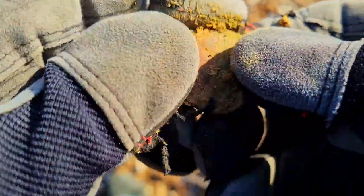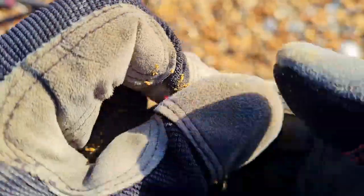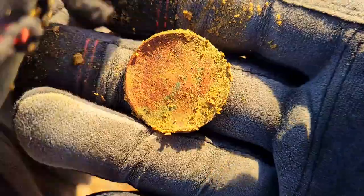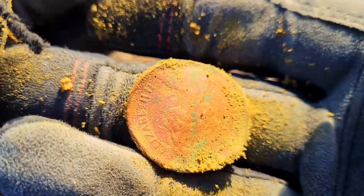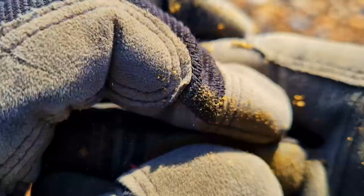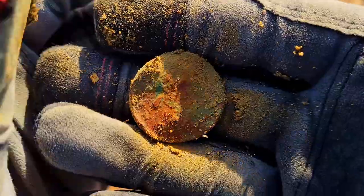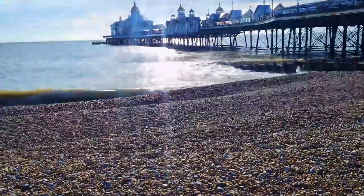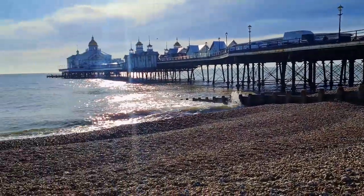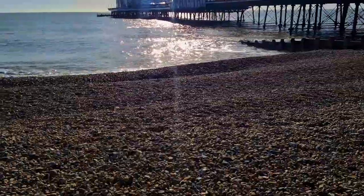Yes. Not sure that'll be spendable, sadly. Yeah, looks like a 2p to me. A bit grotty. I won't count that as a spendable. That's a 2p. So, first coin of the day. Hopefully getting to the area where there's going to be a few more coins, now we're out with the pier. Yeah, hopefully we'll find a few more coins in this area.